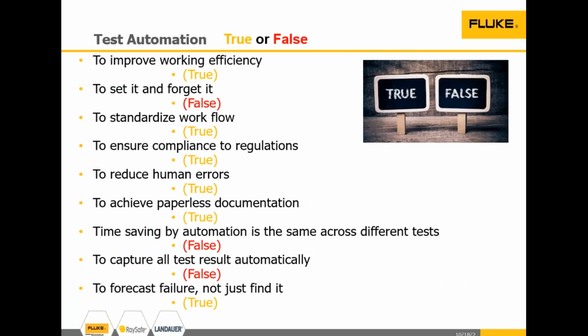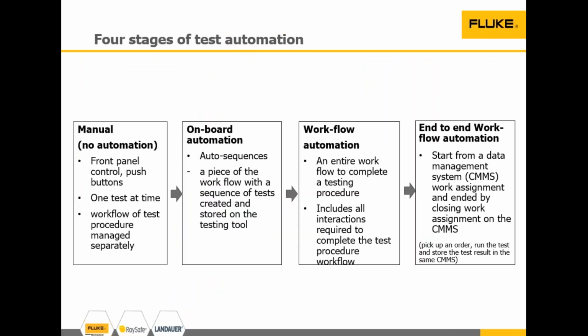All right, so this is some definition about the automation. The four stages of test automation. One is manual, no automation, the traditional way of doing tests. From the panel, push the button, each test at a time. This is the traditional way of doing tests, called manual test. The onboard automation is a piece of workflow. It's auto sequences, saved. Could be generated by PC or could be generated by OEMs. It's saved on the device.